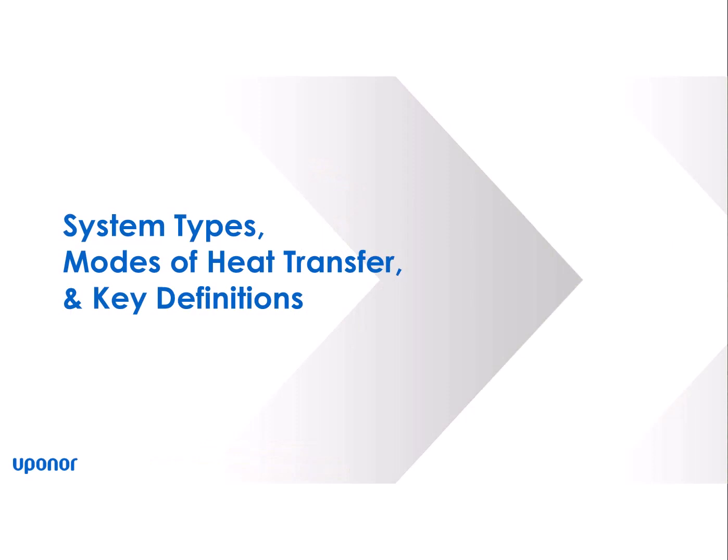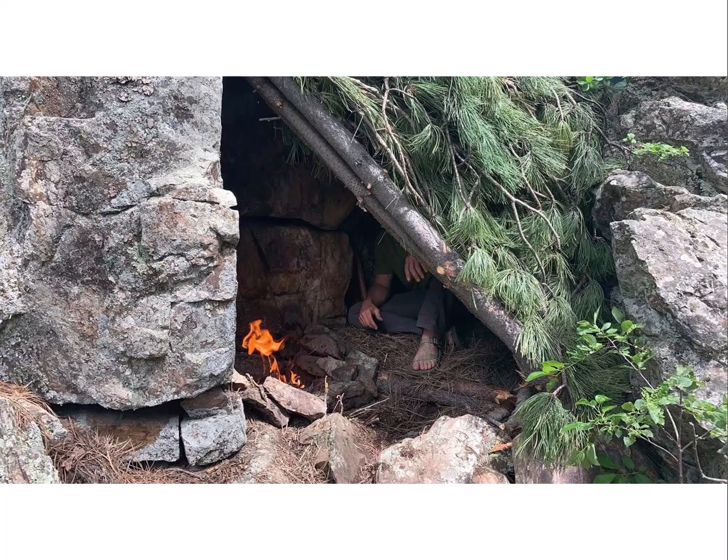So let's get started with our actual presentation by discussing some system definitions and differences. I think it's probably safe to assume that everyone here is in some way, shape, or form involved in constructing buildings. We build buildings to protect us from the elements, to protect us from extreme temperature, to keep us safe, to keep us comfortable. And in HVAC, our job is relatively simple. We need to balance the heat gains and losses through the building, along with internal heat gains, to maintain consistent, comfortable indoor spaces. This could be as simple as a fire pit in a primitive structure.